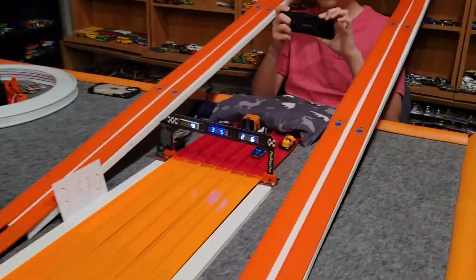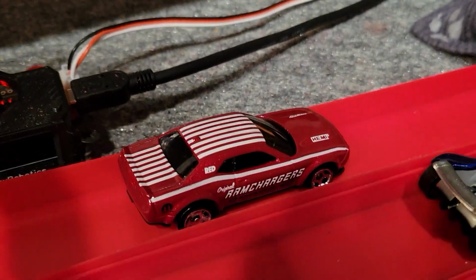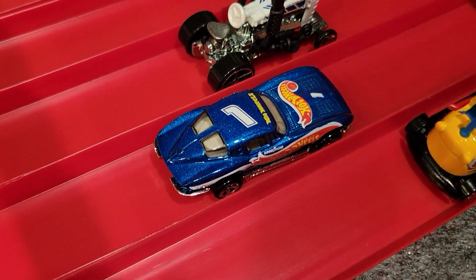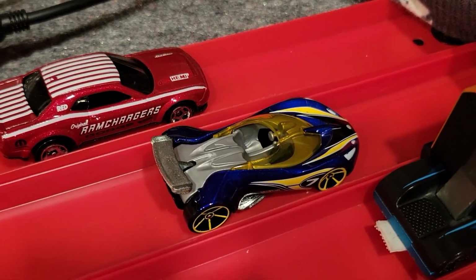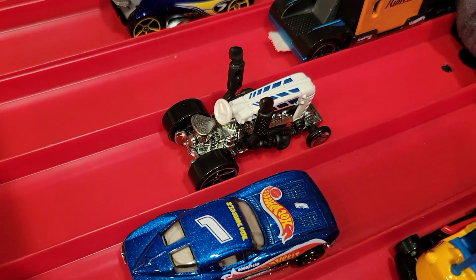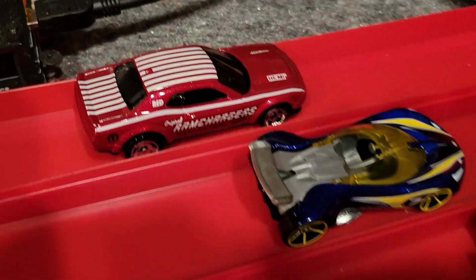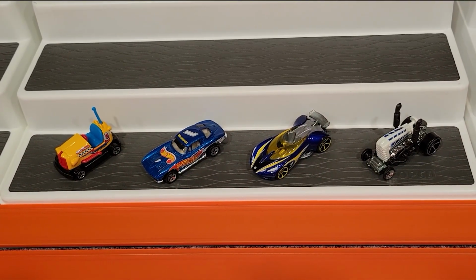All right, we had a time of 3.82, and that was the Dodge Challenger right there. It looks like second place was this Corvette. Third place was the Runcan. Fourth place was the Lotus. I had high hopes for that guy. It's kind of slow. Dragtor came in fifth, and sixth was the Bump Around bumper car. Okay, we've got this Challenger moving on. That was our last race of part 2.